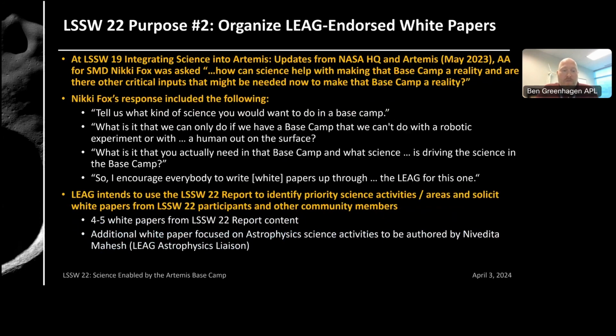And the second purpose, the reason why LEAG identified a community need for these inputs, is we were directed by NASA to study this topic. Last year at LSSW 19, Nikki Fox was asked a really good question: how can science help with making that base camp a reality? And are there other critical inputs that might be needed now to make that base camp a reality? And Nikki had a really good response. She challenged the community to tell us what kind of science you need to do at the base camp. What is it that we can only do if we have a base camp and can't do with robotic experiments or with humans out on the surface?